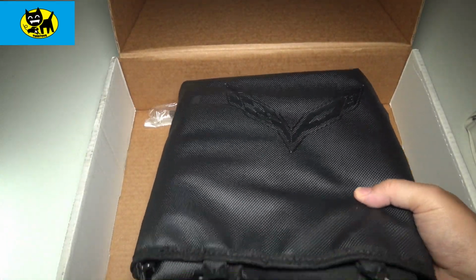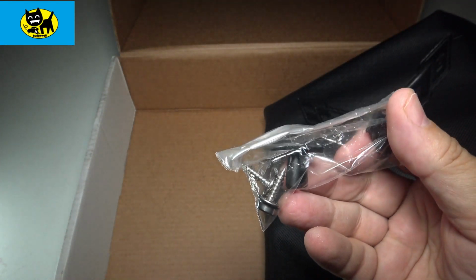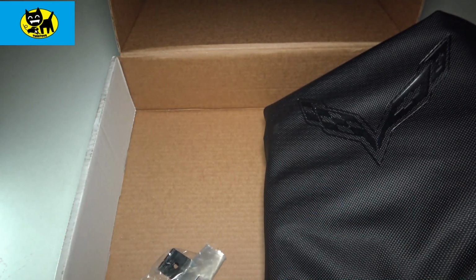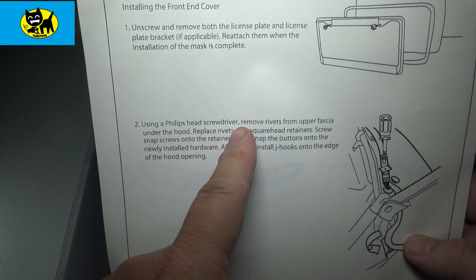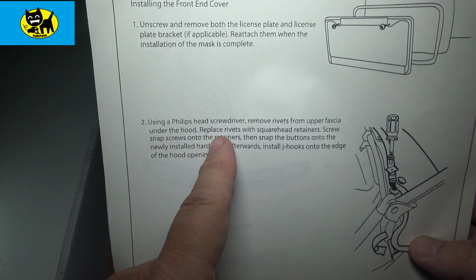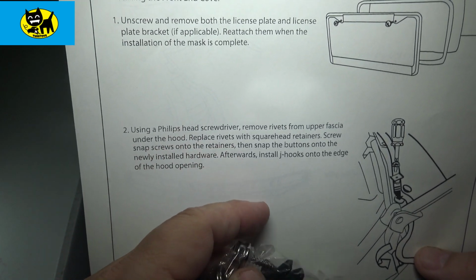We'll see. Okay, looking at the tools here, we do have a brand new little tool pack with, it looks like, only 2 screws. Now, I kind of thought this is instruction right here, number 2: using a Phillips screwdriver, I remove the rivets from the upper part of the hood, replace the rivets with square. Okay, that's interesting. Hopefully that's not a problem.